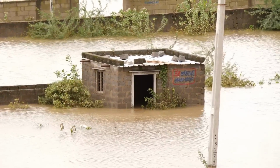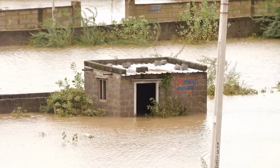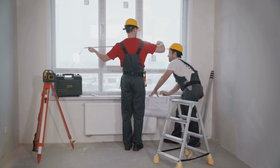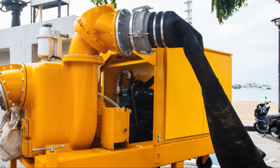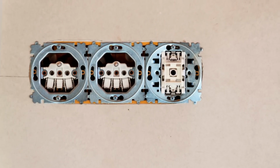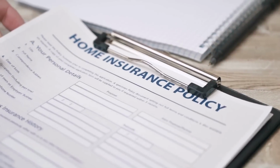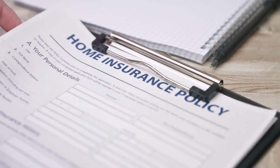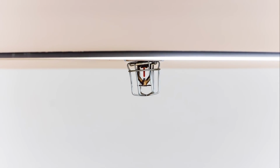For those in hurricane or flood-prone areas, it's important to think about ways to shield your property from high winds and water damage. Installing storm shutters or impact-resistant windows can make a huge difference in protecting your home. If flooding is a potential threat, consider elevating electrical outlets and major appliances, and look into installing a sump pump or flood barriers. These measures not only help protect your home, but can also lower your insurance premiums over time. Smart investments now can prevent much larger losses later.